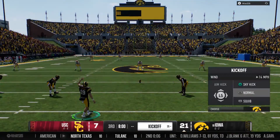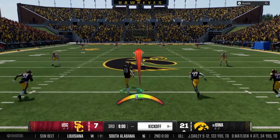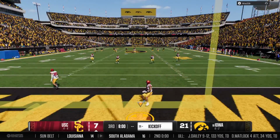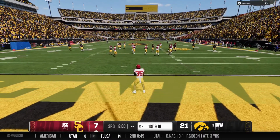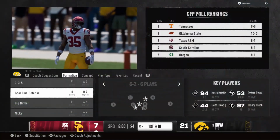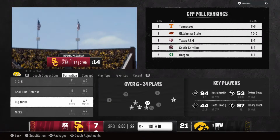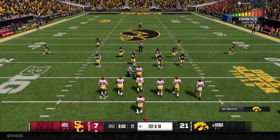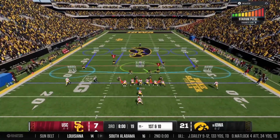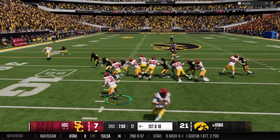The Hawkeyes will line up to kick off and start the second half. And no chance at a return here. They'll start this drive at their own 25. This Trojan offense is ready to go back to work. Down 2 possessions to start this third quarter. They'd love to build some early momentum.